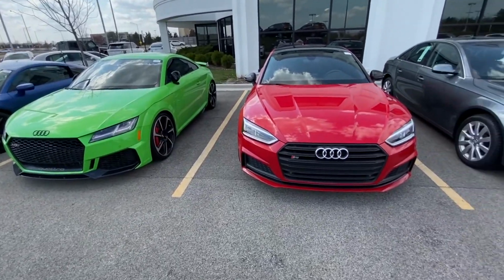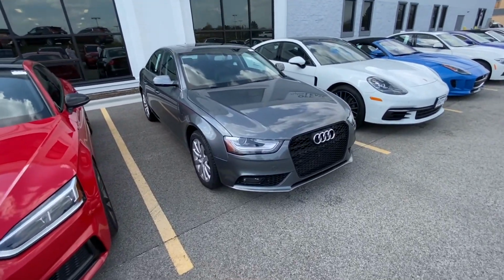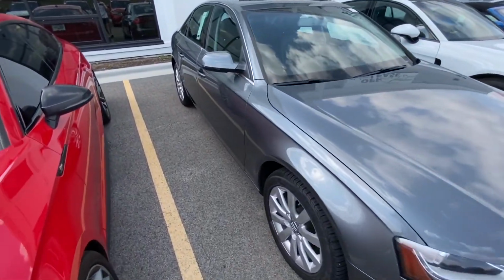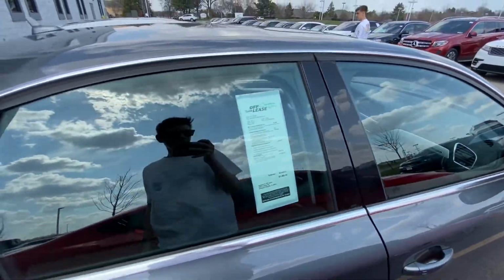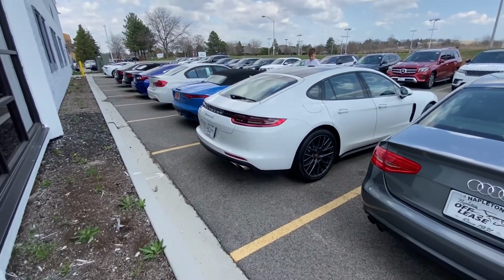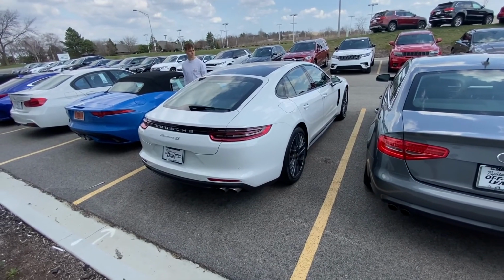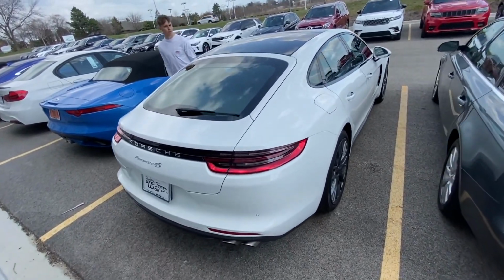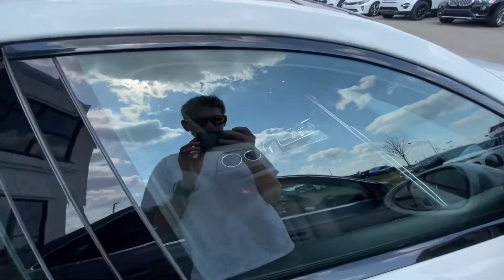Look at this. Then we've got an S5 over here. And I'm assuming this is an S4, but I don't know. Or it could just be an A4. Yeah, it's just an A4, guys. Look at this Panamera 4. Oh my God. 4S, I guess I should say. It's back and windy again.